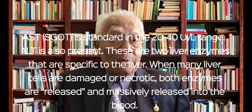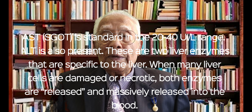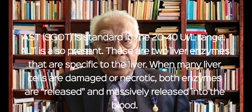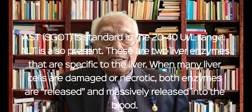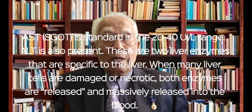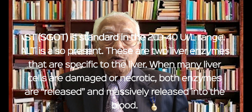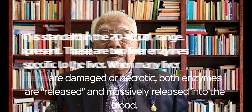AST, or sometimes called SGOT, is standard in the 20 to 40 IU per liter range. ALT is also present. These are two liver enzymes that are specific to the liver. When many liver cells are damaged or necrotic, both enzymes are massively released into the blood.